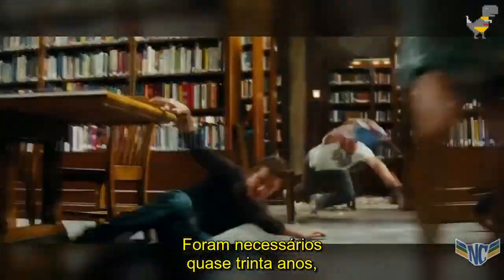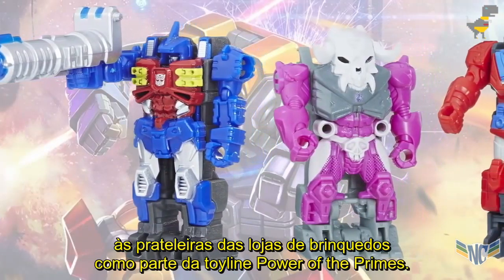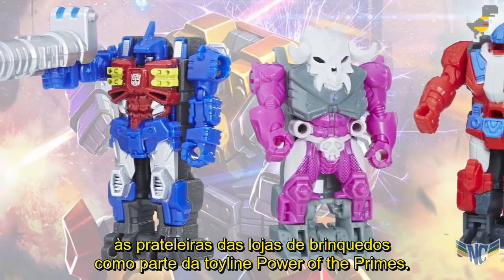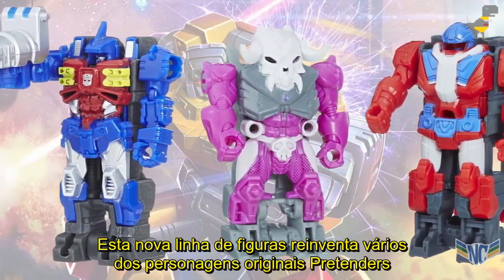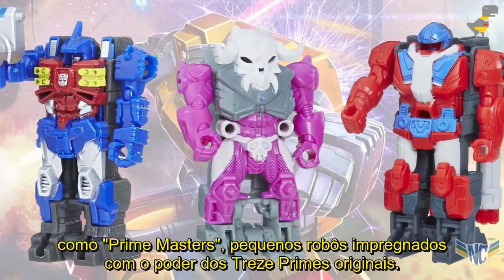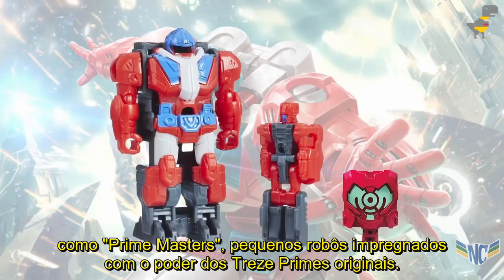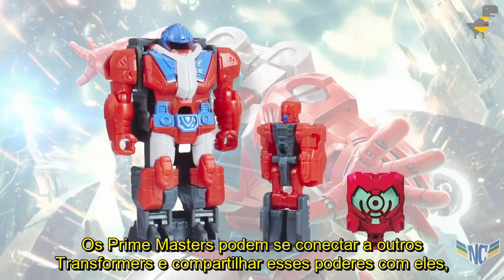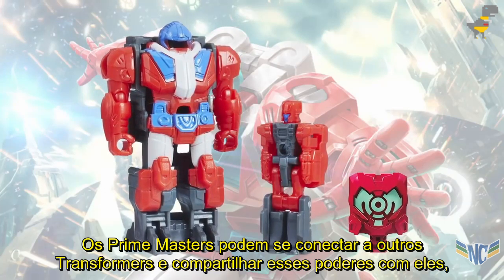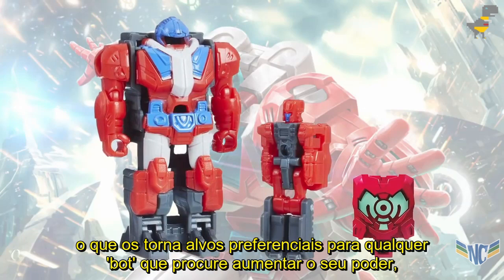It's taken until right now, 30 years later, for Pretenders to make a return to toy store shelves as part of the Power of the Primes toy line. This new range of figures reinvents several of the original Pretender characters as Prime Masters, tiny robots infused with the power of the original 13 Primes. Prime Masters can connect to other Transformers and share those powers with them, which makes them prime targets for any bot seeking to increase their strength.